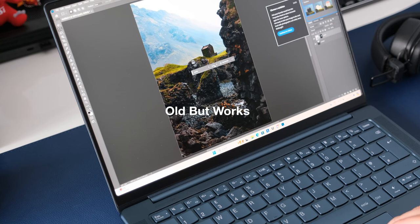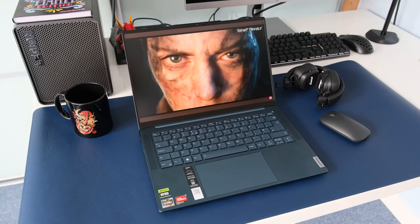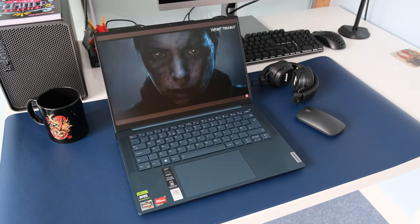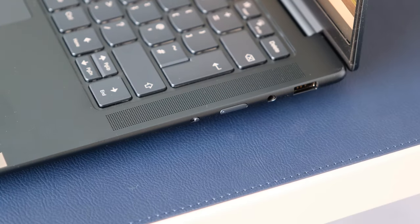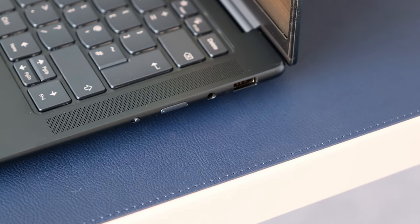Old, but works. The Zen 3 Plus processor might be from last year, but the 7735HS is still a potent choice. Married with the RTX 3050 GPU, it's a pocket rocket for most jobs. Plenty of ports. For an Ultrabook, the Yoga Pro 7 has a good selection of ports. HDMI, two USB-Cs, and one legacy USB Type-A port. None of this minimalistic two Thunderbolt 4 rubbish.